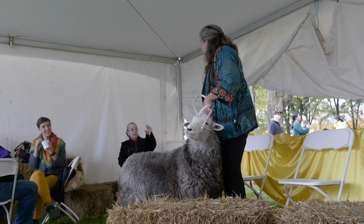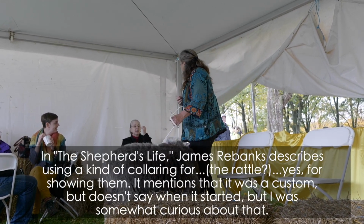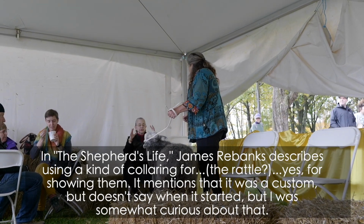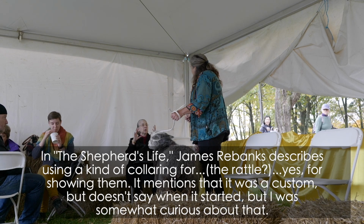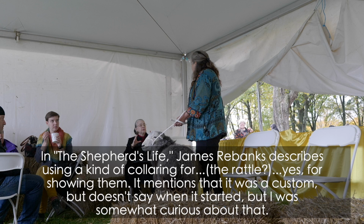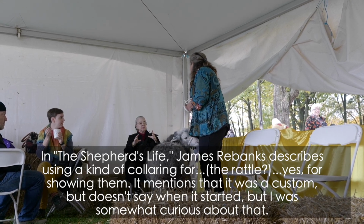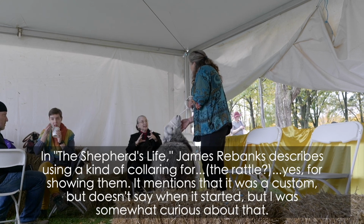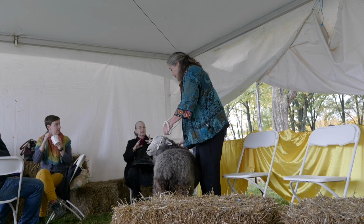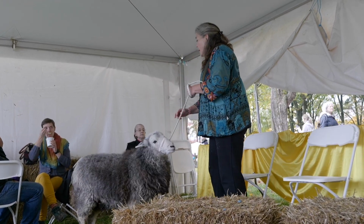Anything else? Do you have any questions? Yes. In A Shepherd's Life, James Rebanks describes using a kind of coloring for showing them. Oh, the rattle? The rattle, yes. He mentions it was a custom, doesn't say when it started, but I was somewhat curious about that. Right. It probably goes way back to the first shepherds. They really don't know where they're derived from.